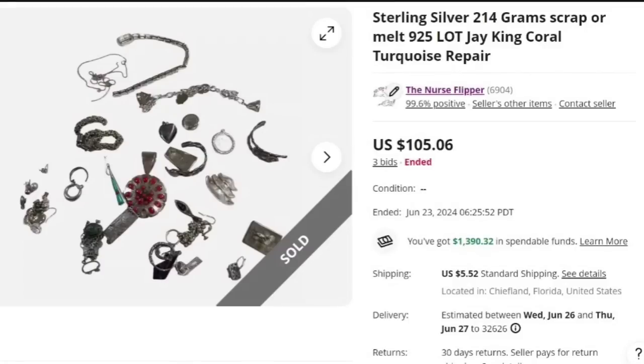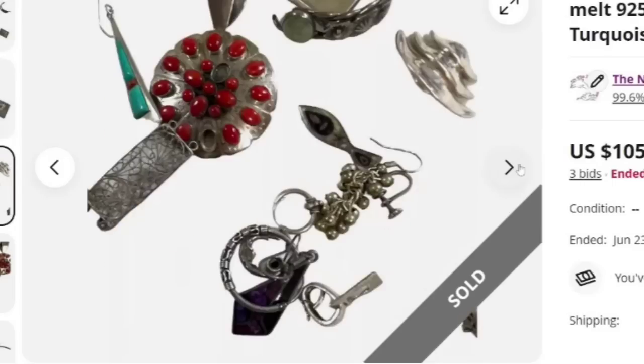I will point out, though, this did take me 2 times running. The first time I ran it, I did not get bids. So I put it up again to try it again. I got 3 bids, went from 99 to 105. This is kind of a bonus for me because, again, these were just broke pieces in jewelry lots where I got wearable jewelry. And here you can see the photographs.